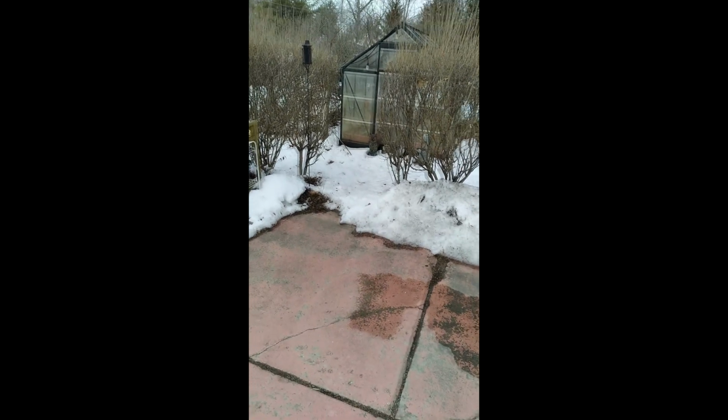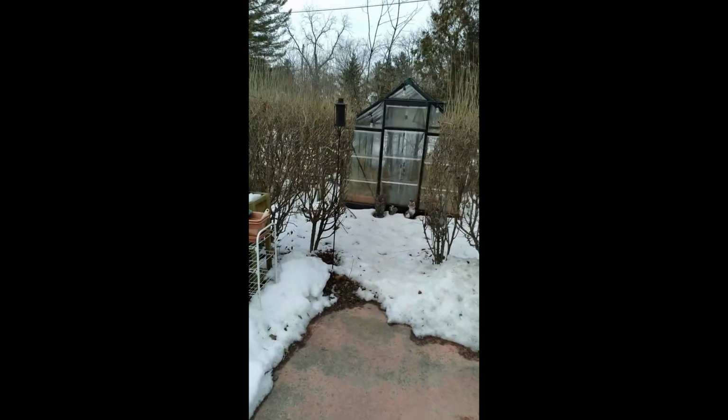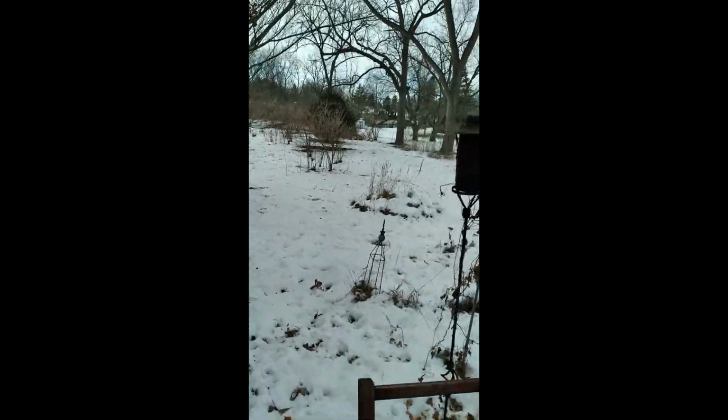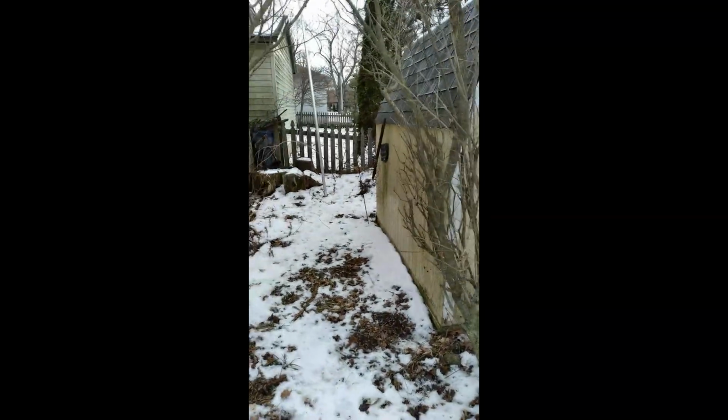So this is the backyard. We've got a lot of black walnut trees, and so we have to do container gardening. Here is a broad view of the backyard. Got a shed. Back here is the compost heap. There's a bat house up there.